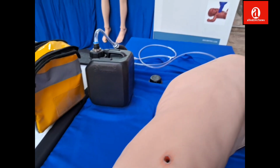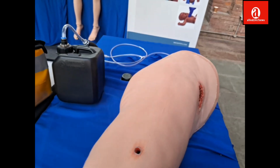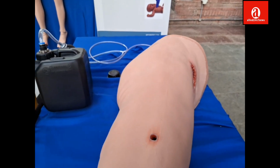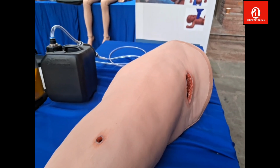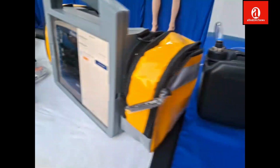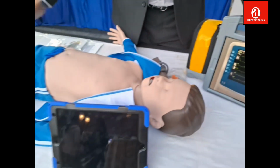And for arms also. Yes. We have a head injury with a bullet in the skull. It's a gone case. We have that as well. Those are used by military medics. So this whole system is one system here.